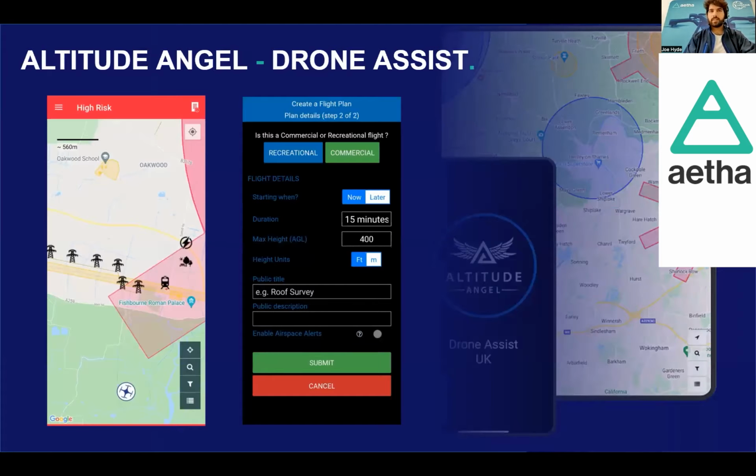So to start with Drone Assist, this is an app by Altitude Angel. It was formerly branded with the NATS, but they've gone into their own tool. It'll show the restriction zones of aerodromes, prisons, and military sites. It also shows warning zones such as train lines, schools, parks, and displays ground hazards such as power lines, pylons, and radio towers. The app will then generate an area report summarizing all of the hazards for the area that's currently on screen.